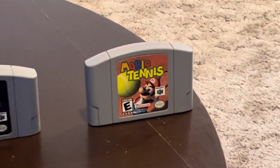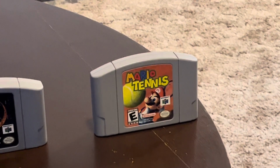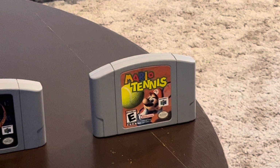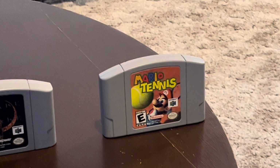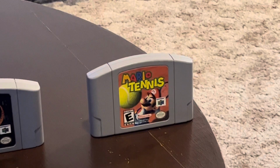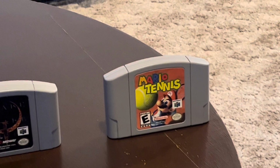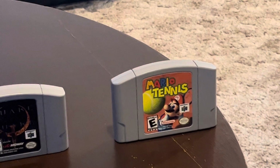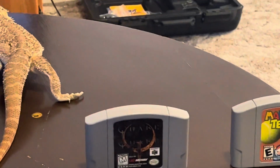And Mario Tennis. I mean, probably one of the best tennis games ever. It's so much fun. It's so cartoony. I mean, you get to see Waluigi and Wario and all these fun characters, and it's just absolutely fun. It's such an easy game to play. It's just hours of fun. Even if you like tennis or don't like tennis, it doesn't really matter. It's just an awesome game. So much fun. I sunk hours and hours into it growing up, so absolutely love it. Absolutely have no complaint whatsoever. Mario Tennis is an honorable mention.